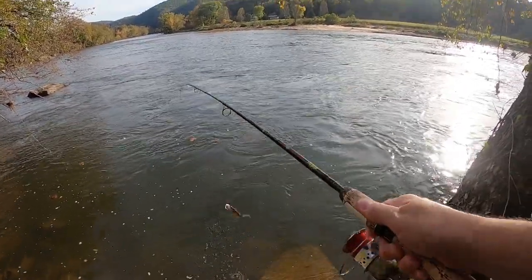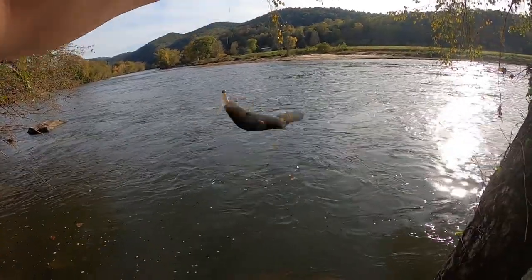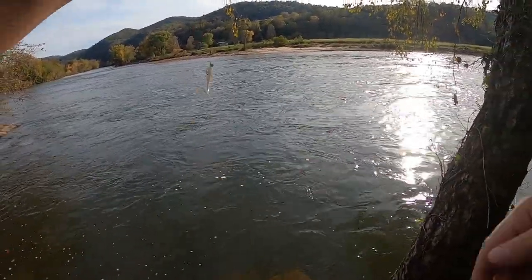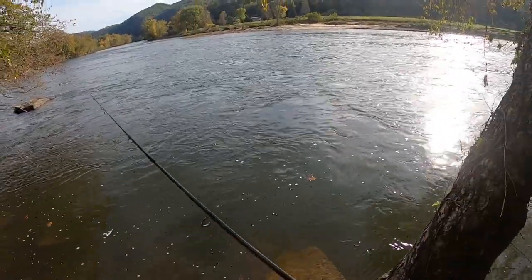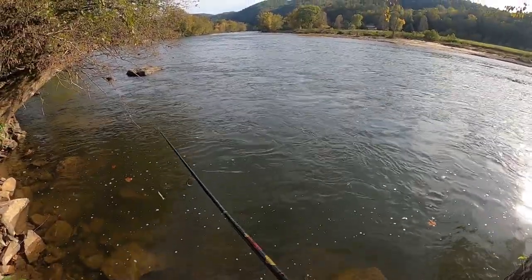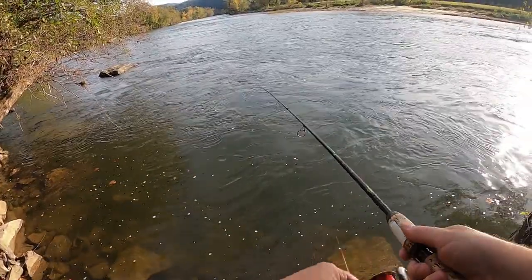Oh, there's one. All right. Well, there he goes. Another quick release. That's number four. He hit it again right before I pulled it out of the water.